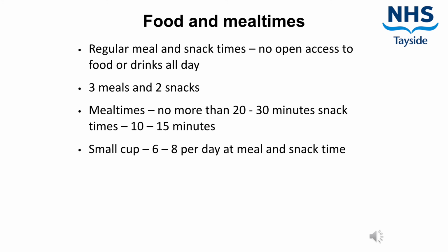Drinks should be provided in small cups or beakers at meals and snack times. Whilst it is absolutely necessary your child keeps hydrated, it is very easy to fill up on fluids.